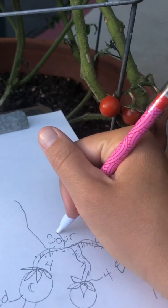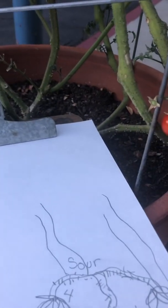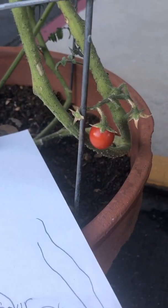Now, it's really important when I'm doing my scientific drawing that I don't need to do this whole thing. That would take a really long time. I just zoom up on one part that I want to show. Oh my goodness, what happened to that little tomato that was there? I must have flicked it when I was showing you guys the whole thing.